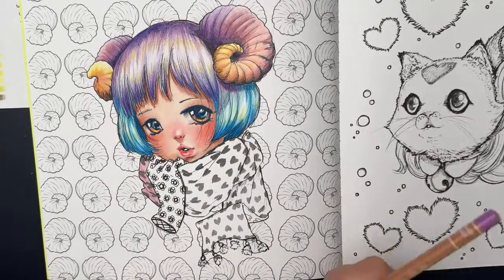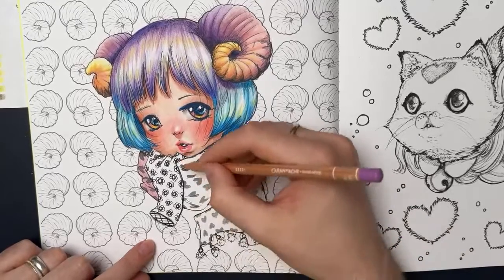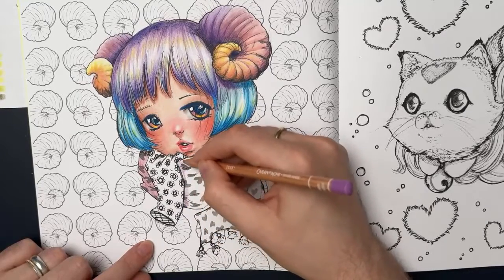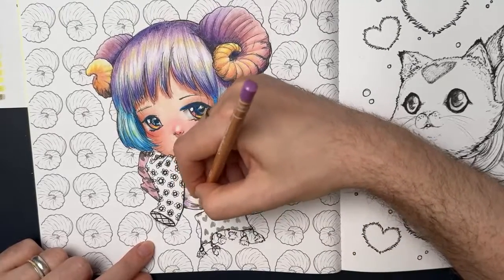Jeanette says orange? Question mark? You know what? Too late. Sorry, Jeanette. That would have been really good, though, because orange next to the blue would look really pretty. Like her blue hair. Just do orange. I think I'm way past that now. Okay. We failed you, Jeanette. We failed you! I'm sorry.